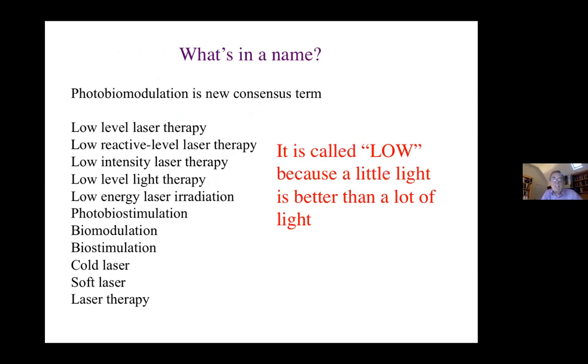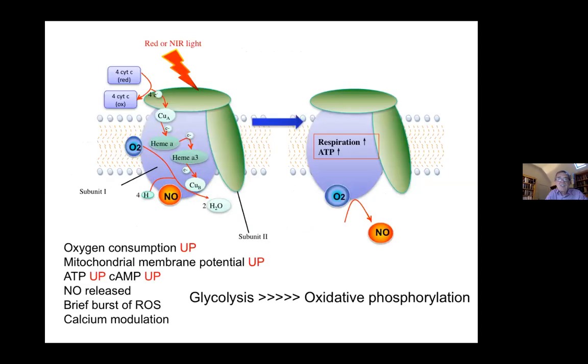So ever since the 1960s, this idea of low-level laser therapy, low-intensity laser therapy, and various kinds of photostimulation, all sorts of strange names came up. But recently, the field decided to try and unify it by calling it photobiomodulation. A, because nobody quite knew what low meant, and also you're not overstimulating; if you've got something like pain, you want to inhibit it. So photobiomodulation is the new consensus term.